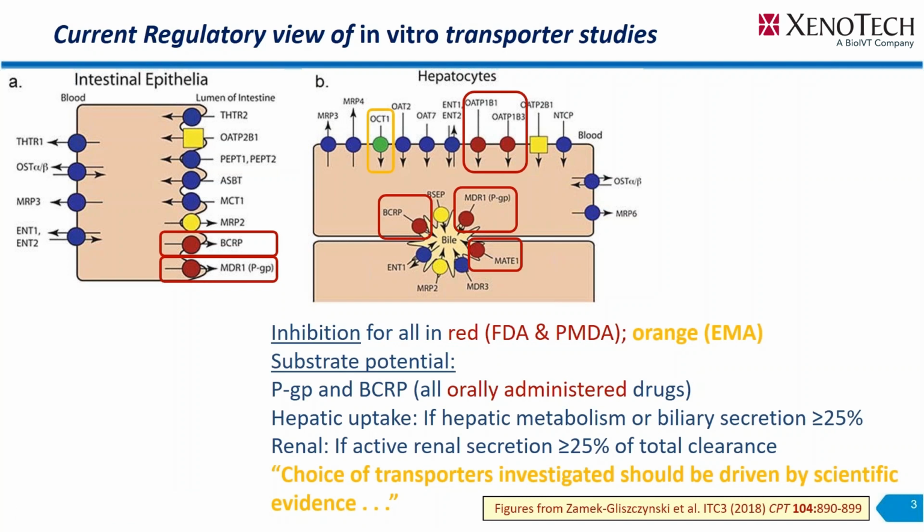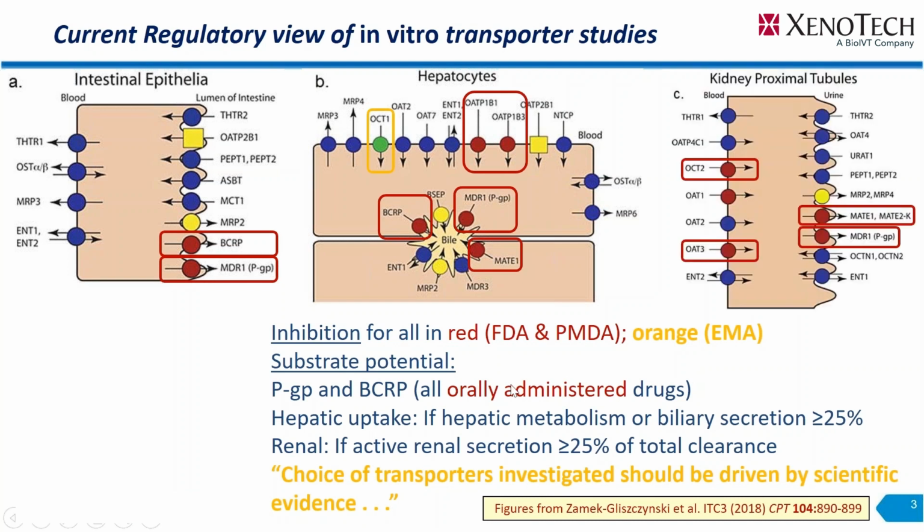Now, if you look also for hepatic uptake and even the renal secretion, the guidance documents will talk about hepatic metabolism or biliary secretion being greater than 25%, or if unknown. Same with renal. So if renal secretion is greater than 25% of total clearance, or unknown, then you would need to look at that for substrate potential. So for the renal transporters, that includes at this point OCT2, OAT3, and then the MATEs. ITC3 recommended MRP2 and MRP4 as retrospective.